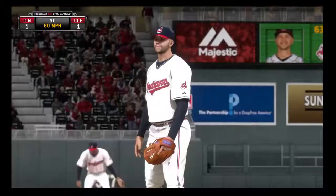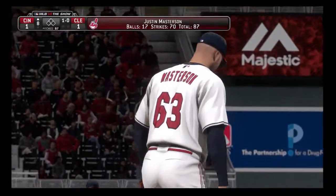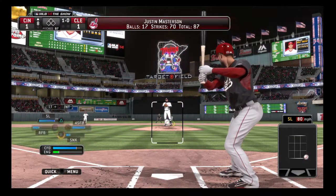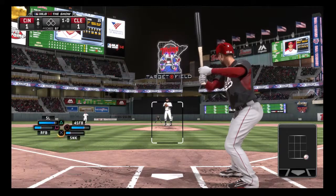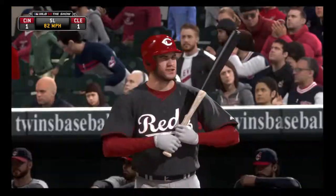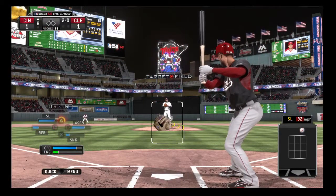On to the 8th here as a slider is taken to begin the at-bat. It's ball 1. Well, that man right there is into his 8th inning of work now. Any concerns going forward? Well, I think the only thing you have to worry about is that pitch count you see right there. Other than that, he's earned the right to stay out there.